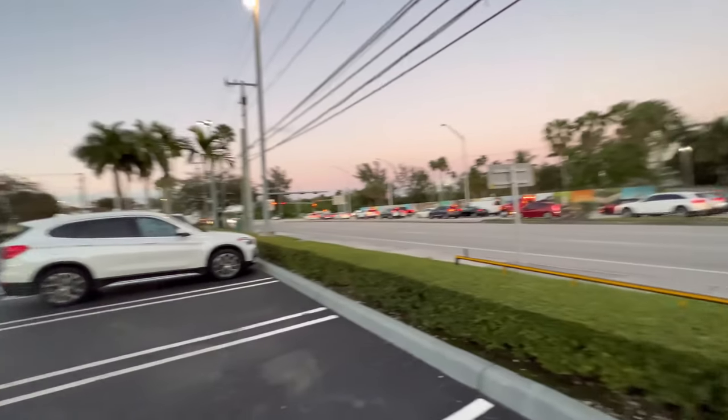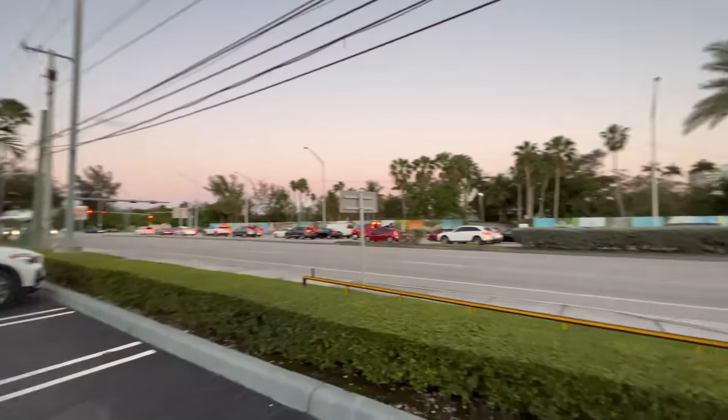So all right guys, about to leave, about to head out. That is gonna be the end of today's video. As you guys see, it's starting to get dark, time to head home. Already seen enough cars today. Already sat in a Huracan STO.